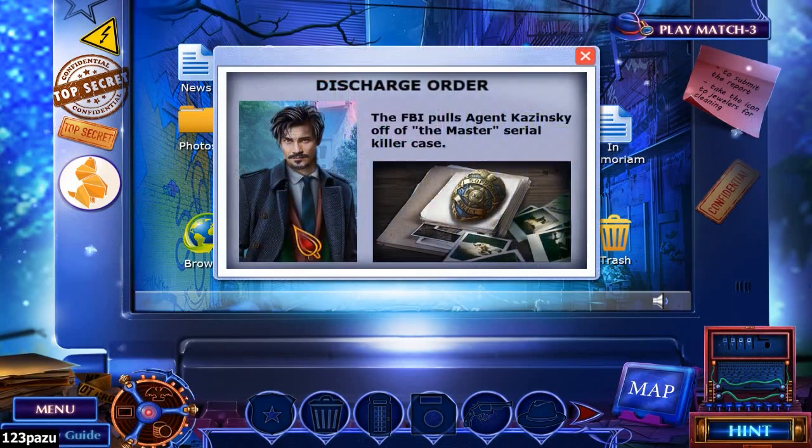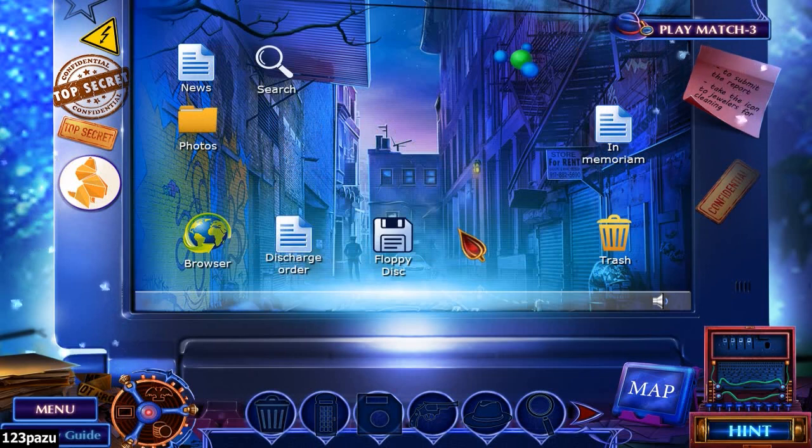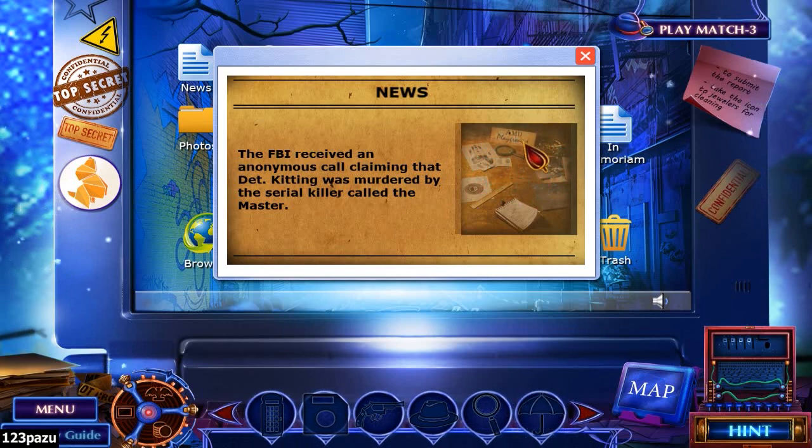Discharge order. The FBI pulls Agent Kaczynski off the master serial killer case. So he is off the case. But he is still here, guys. Why is he still here? His partner? Does he not know about this discharge? News: the FBI received an anonymous call claiming that Detective Kidding was murdered by the serial killer called the Master. A detective? So one of the victims.